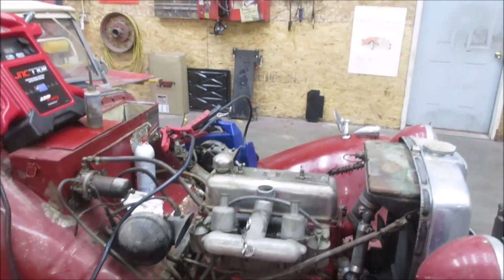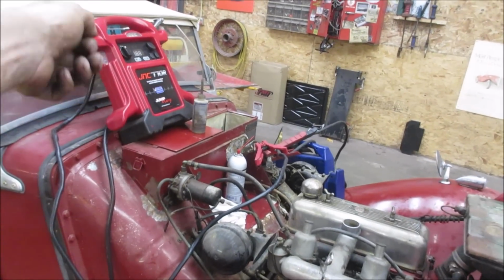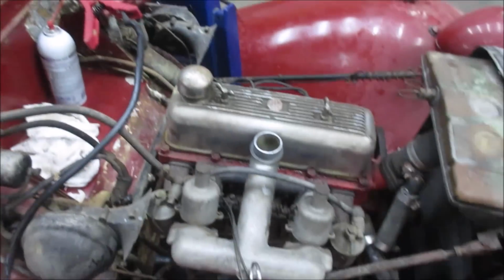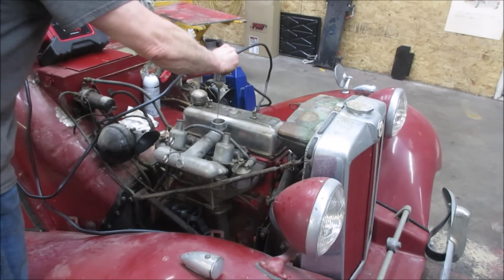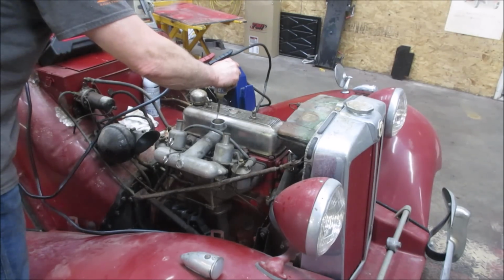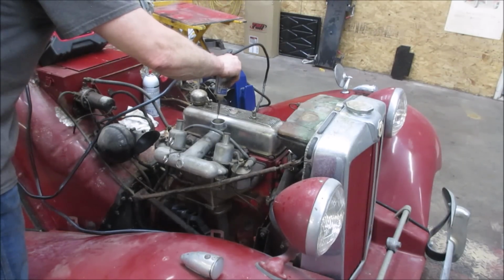All right, I think I might have figured out a way. That jumper pack is powering the coil only, and this jumper pack, when I turn the switch up there, should make it crank. Let's see if that kind of works. So now I can work that, have a hand free, and spray the carb. There you go. Come on. There you go.